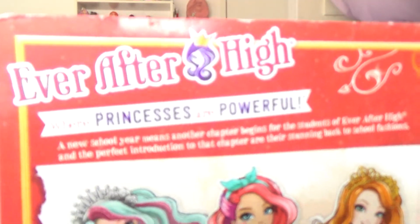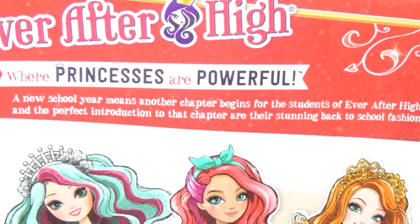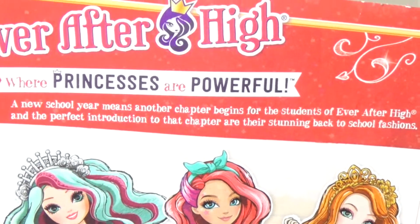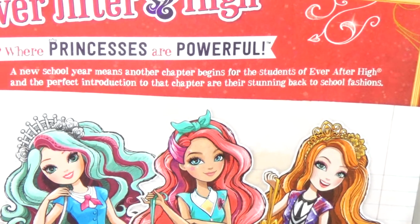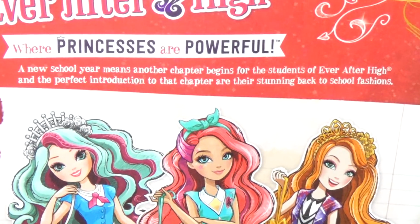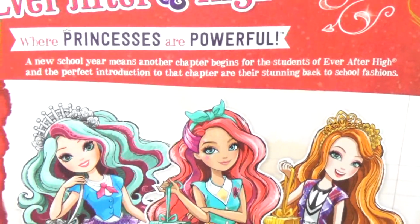Here's the back of the box. For this line, this is around the time where they were doing the Powerful Princess motto, which I love. The back of the box is pretty much the same for all 3 of them. Towards the top, it says, where princesses are powerful, the new school year means another chapter begins for the students of Ever After High, and the perfect introduction to that chapter are their stunning back-to-school fashions. So it's basically just showcasing the dolls in different outfits.